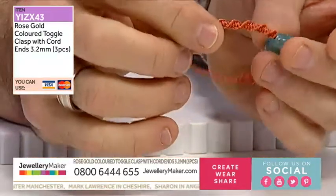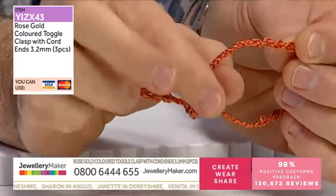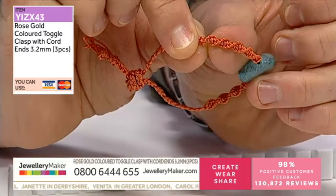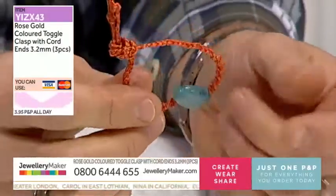So you can finish it off, either use your kumihimo or with a twist. Ignore this piece here because I've plaited that to make the tie, but the end of that twist there will slot perfectly into the end of your toggles. Brilliant. And you secure it with glue then, don't you? Yeah, just the glue that's super or jewellery glue.